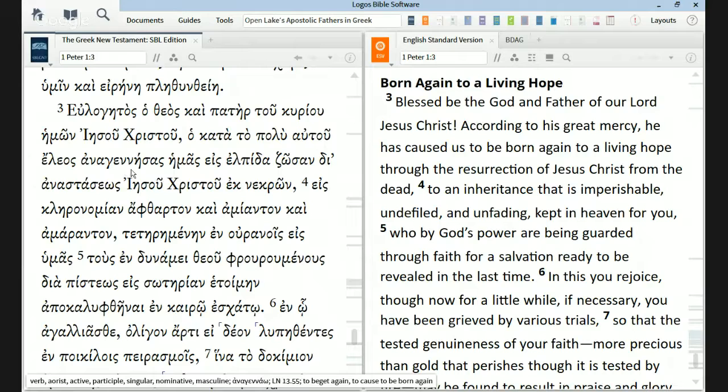Hemas, the direct object of caused to be born again. Eis elpida zosan, unto. So eis is often giving you the result, or at least the intended result of an action. So he's caused us to be born again, resulting in our having elpida zosan, a living hope, through anastaseos Jesu Christou, through the resurrection of Jesus Christ from the dead, ek nekron, out of the dead, from the dead. Happy?